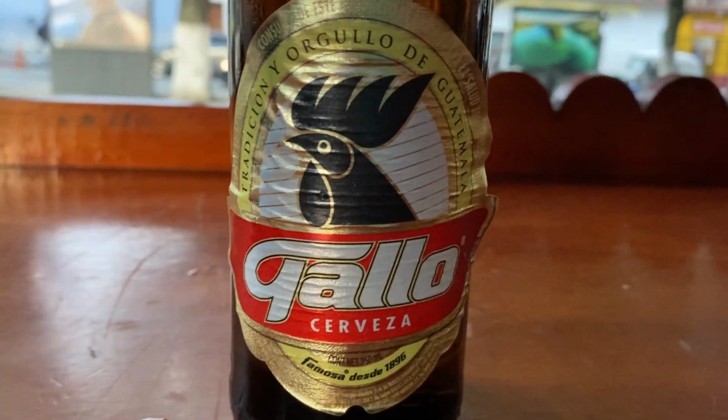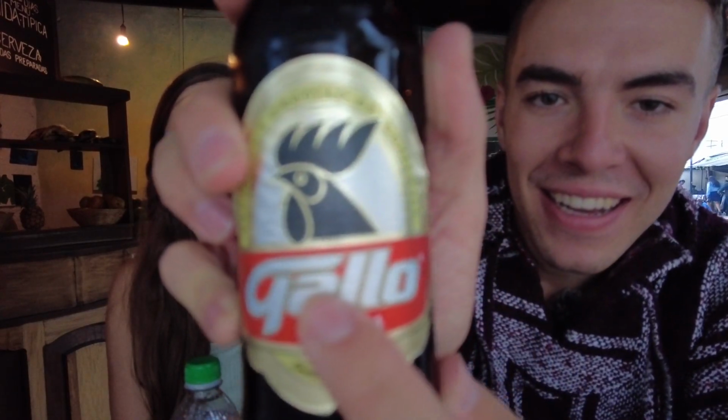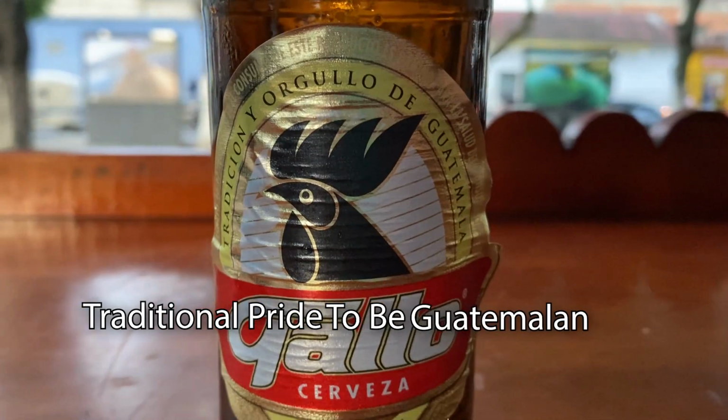To drink with dinner, I'm having a Guatemalan beer. It's called GALLO, which literally means rooster, and they have a big rooster right as their logo. It says traditional pride to be Guatemalan right on the logo. I'm pretty excited. Wow, founded in 1896, that's an old beer. They serve it with a beer glass. You gotta use the beer glass.